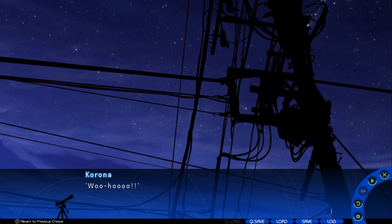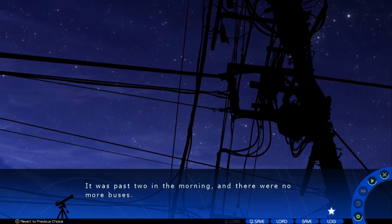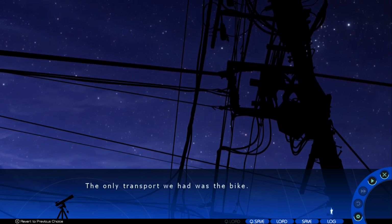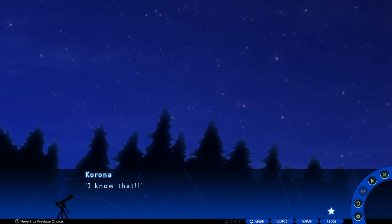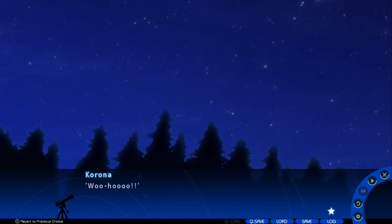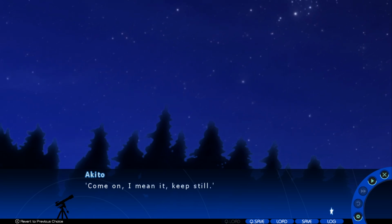Oh, we are on a bike now. Let's go. It was past 2 in the morning and there were no more buses. The only transport we had was the bike. Hold on tight, Korona! Come on, I mean, keep it still!